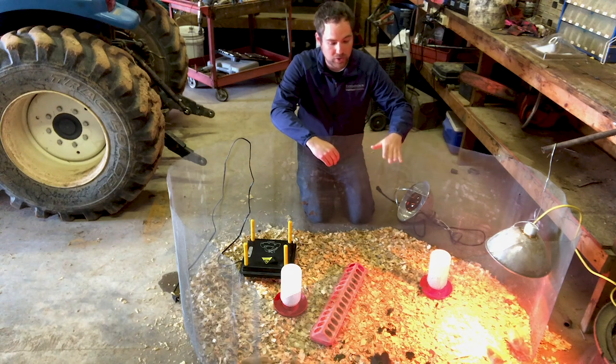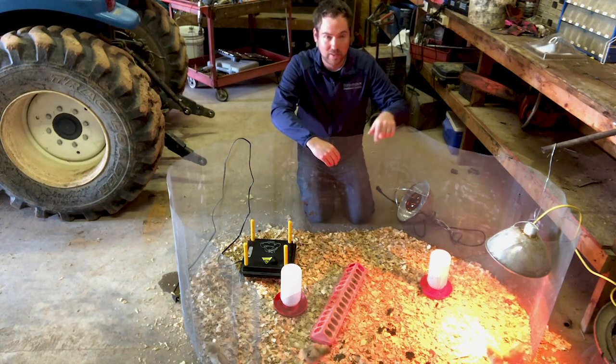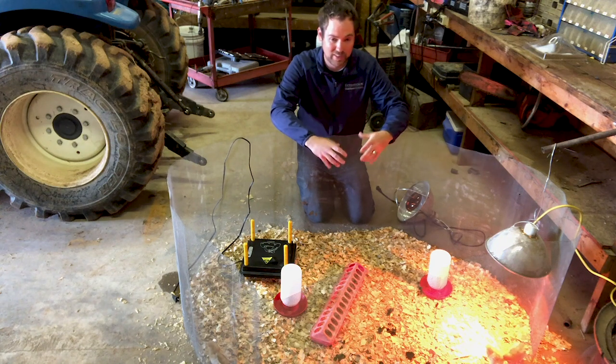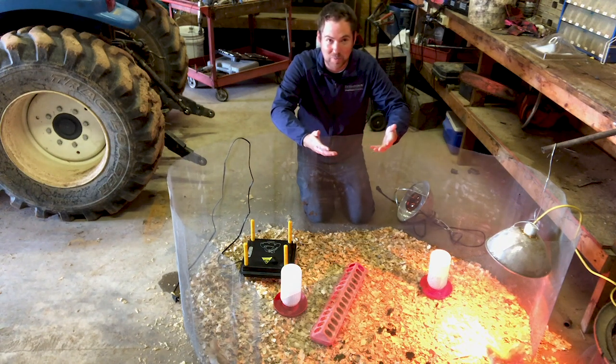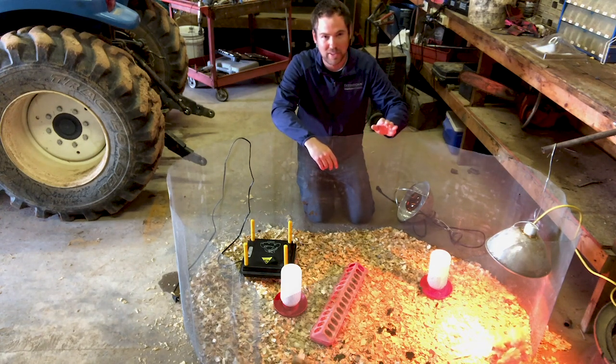If it's too close, the chickens aren't going to be underneath it. You'll notice that they'll be in a ring around the light. They're not going to be hiding underneath it because it's just too hot. And kind of like us, we don't like to be out in 115 degree weather. They're not going to be under there either. So it needs to be close enough, but not too close.